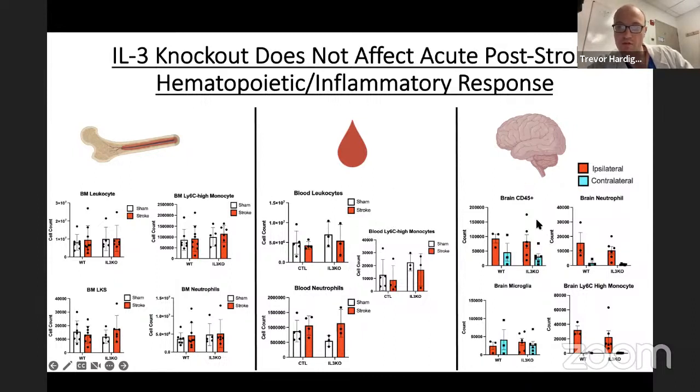And we did notice, importantly, here in the brain that we had a very nice stroke response in terms of the inflammatory cellular population on the ipsilateral or ischemic hemisphere, as seen in red, compared to the contralateral hemisphere seen in blue. So we saw increases in leukocyte number, neutrophils, no changes in the microglia in the acute time period, but we did see high numbers of pro-inflammatory monocytes.